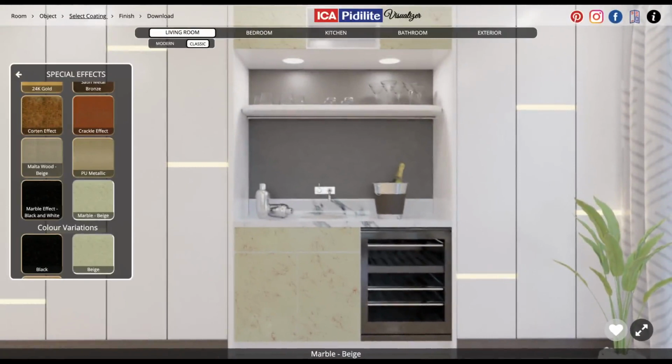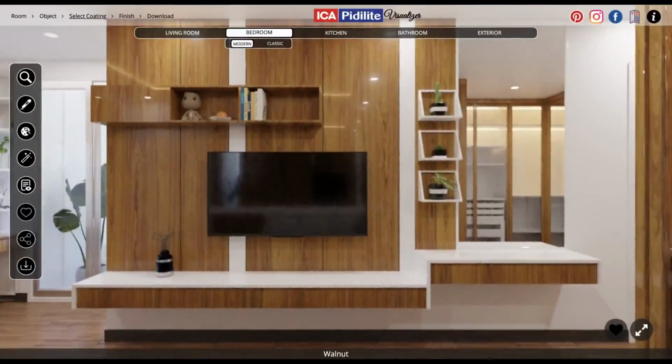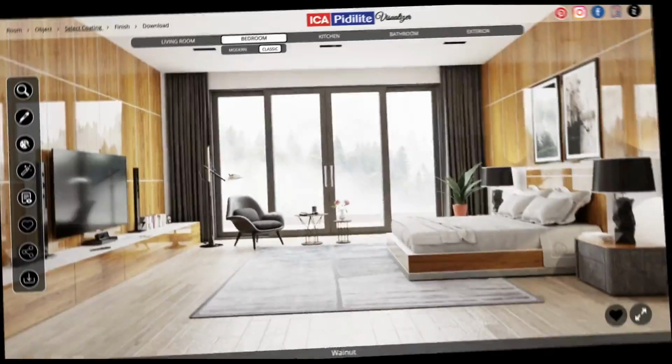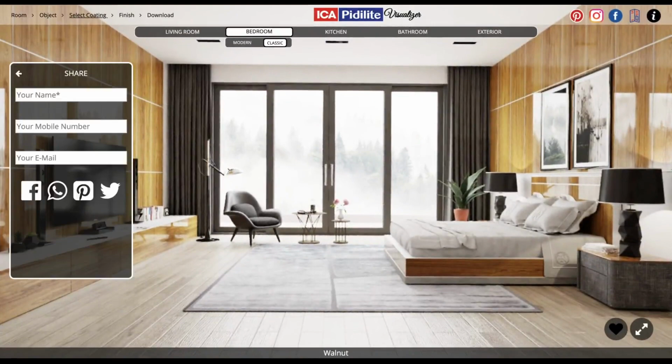You can shortlist a finish you like and visualize objects from other rooms with the shortlisted finish. You can share a finish via SMS, email, or social media.